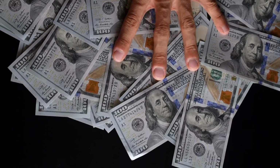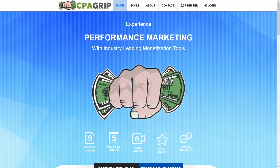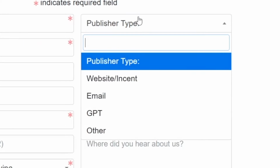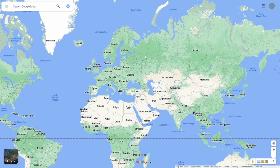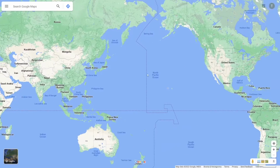So what you have to do is take the money. Pretty simple, right? Well, first of all, let's go to CPAGrip, and let's make ourselves an account. Now, you know what to do in here, some simple information about yourself, but this is what you have to take care of: GPT, okay? GPT stands for Get Paid To, and those are the kind of offers that we're gonna involve ourselves with today. So just make sure that this one is selected and complete the other information, and I'm gonna log in to my account. And of course, all of these are gonna work all around the world, so it doesn't matter where you come from, you can still get the money from them, okay?